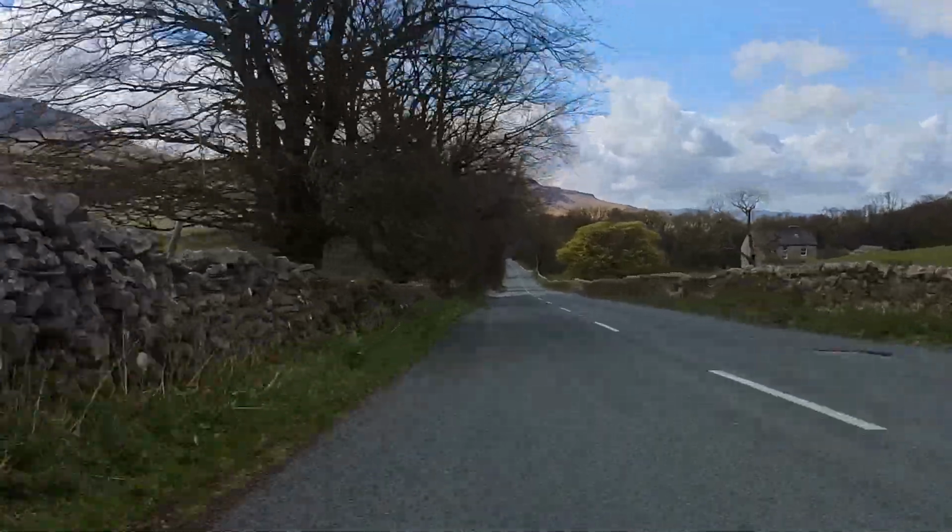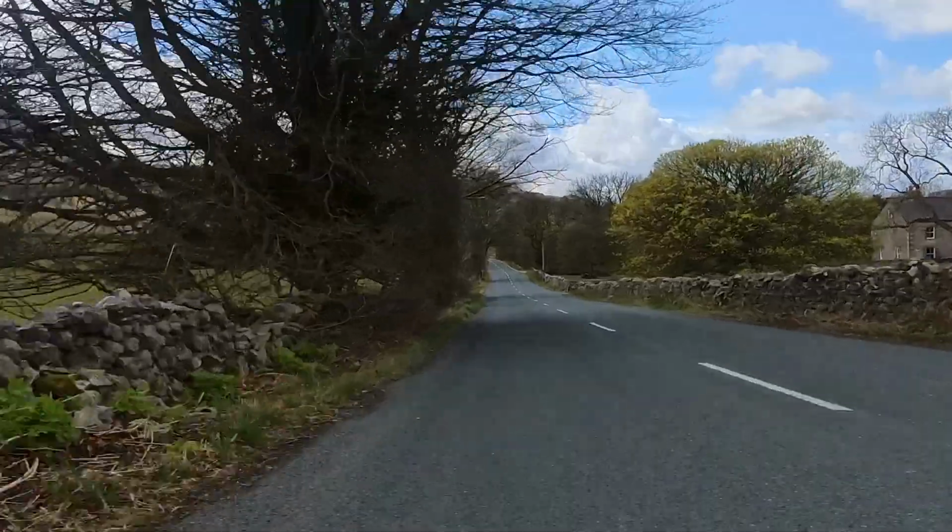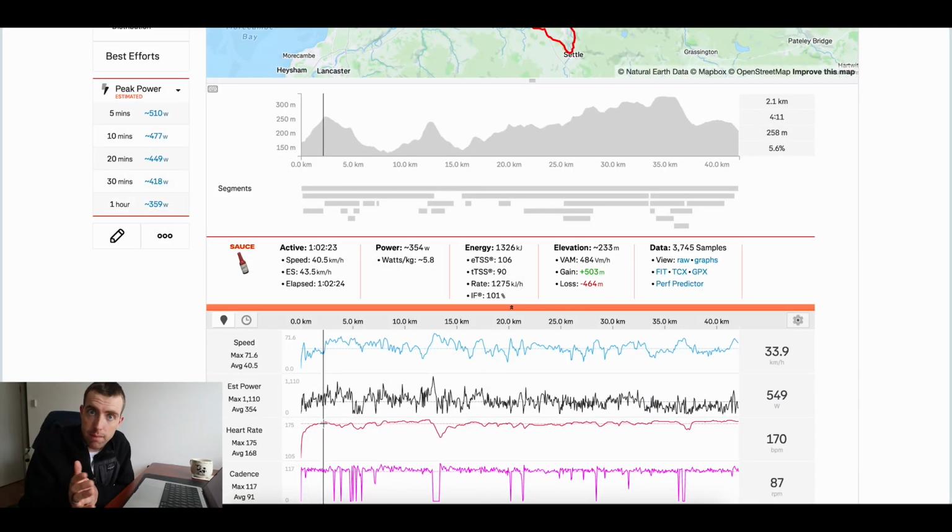So lots to think about on this course, and one that I think would have been better ridden with a power meter. Now, it certainly wouldn't have made a massive difference, but I think it would have made a bit of a difference all the same. It certainly wouldn't have hindered me having a power meter, and that's why power meters are so valuable, because they are extremely good pacing tools.